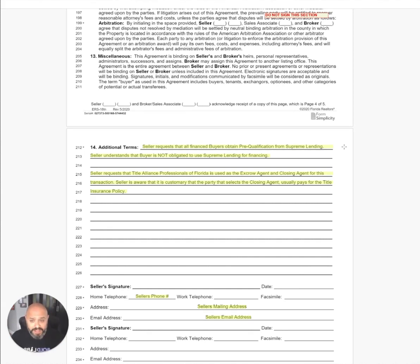Additionally, I put in here that the seller requests that Title Alliance Professionals of Florida, or whoever your preferred title company is, be used as the escrow agent and closing agent for this transaction. Seller is aware that it is customary that the party that selects the closing agent usually pays for the title insurance policy. So in Broward and Dade County, it is customary. It doesn't mean it's mandatory. It doesn't mean it's every single time, but it's customary in Broward and Dade County that the buyer picks the title company. Now, the person that picks pays for the title policy.